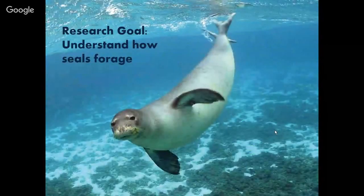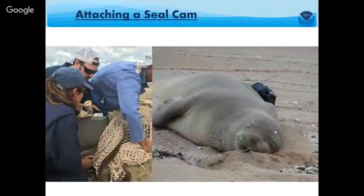And of course, in general, we really want to understand more about what seals are doing underwater and how they're foraging. One of the big ways that we do that is by attaching these seal cameras. And I have one of those as well. So this is the seal cam, and you guys are welcome to come and pick these up afterwards. It's a little bit heavier because it's got a lot going on inside. It's got a camera, a GPS, and a depth sensor, so we can get a really good idea of what animals are doing and where they're doing it.